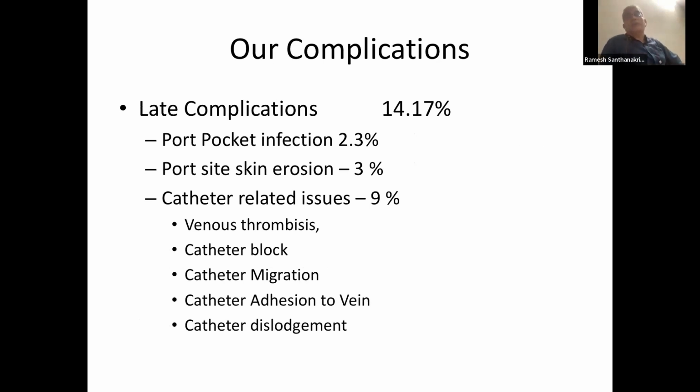Yes, we have got our share of complications, nothing without infection. We have got about 14% to 15% infection rate, in which we got a port pocket infection, about 2.3 port site skin erosion, especially in those small children, the children are malnourished. Catheter-related issues are about 10%: catheter block, venous thrombosis, migration of the catheter, catheter adhesion to vein, like I told, especially in those who come very late for catheter removal. Catheter dislodgement, yes, we have seen quite a few, but handleable.